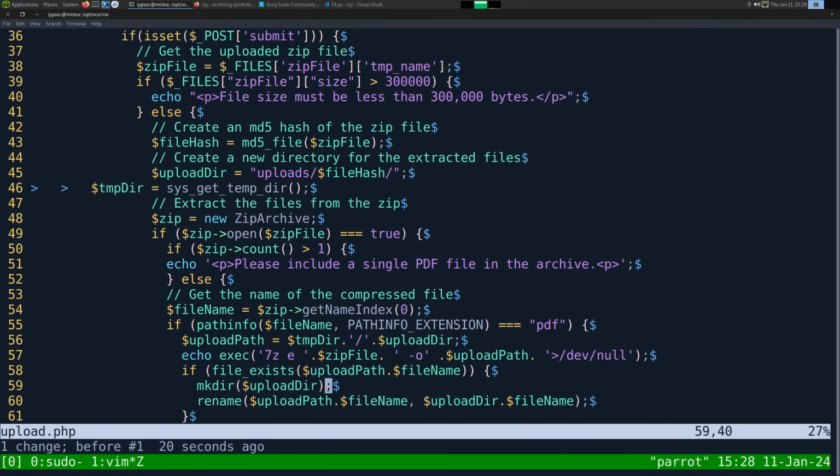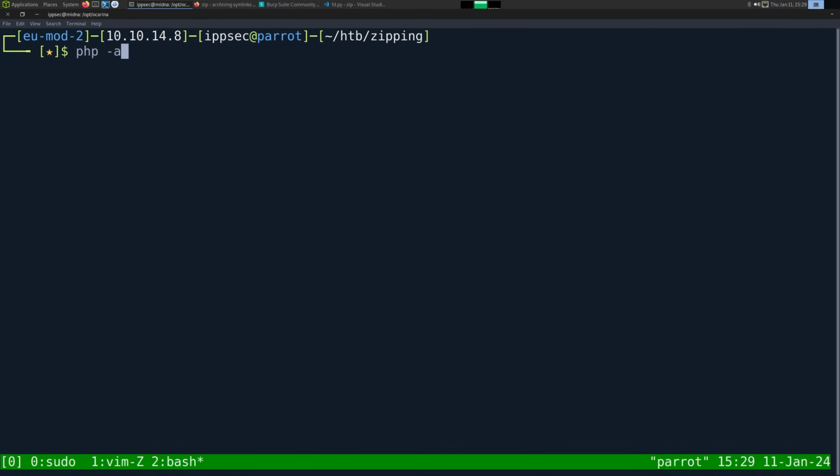Then we do this file exist call. We kind of already figured, this is a different file exist. So when it uploads, it's going to make sure the file exists. If it does, it's going to rename the upload path to the upload dir. The upload path is really sys get temp dir. And this may not look like a PHP function, but it is. Let's do php -a, echo sys_get_temp_dir. It's just going to be temp.